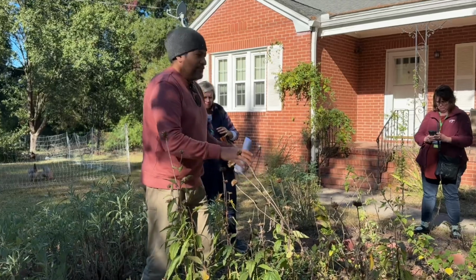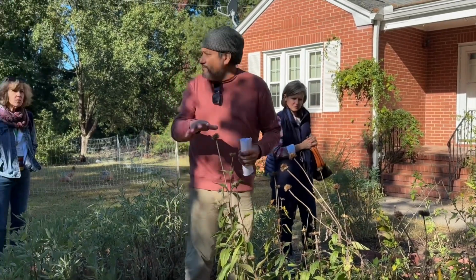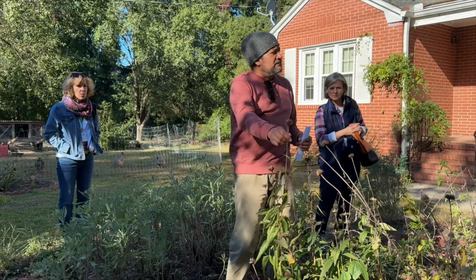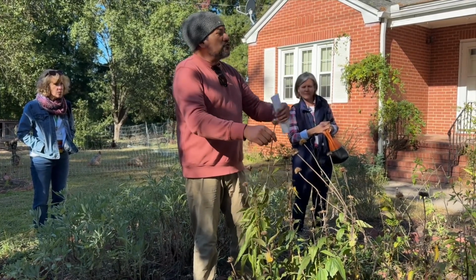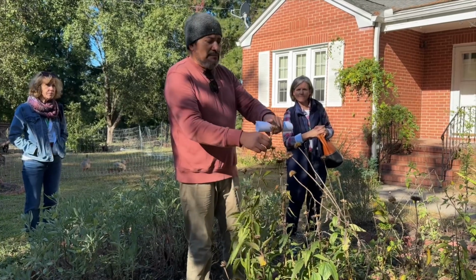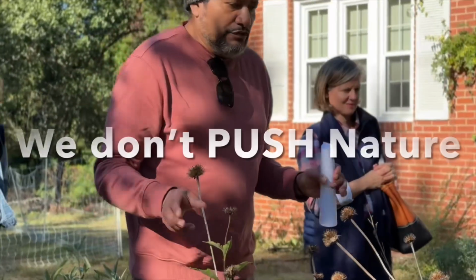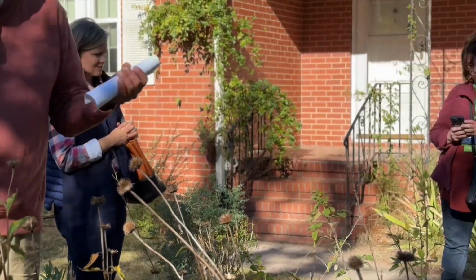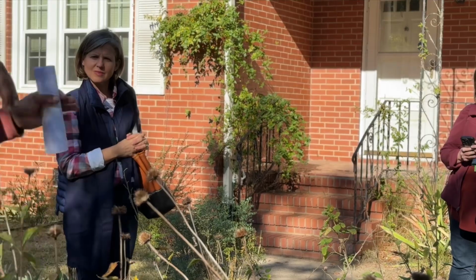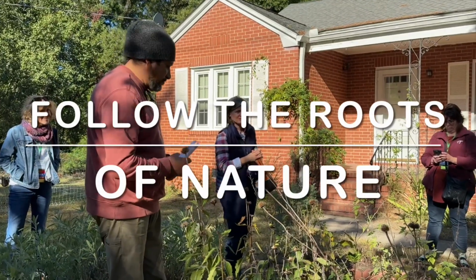You support pollinators. This is the echinacea, right? So we leave the seeds here, and we harvest them until spring, because through winter some birds come and eat the seeds, right? So we don't push nature. Sometimes people are like, oh, but this is ugly. You know, you need a nice garden. We don't care about that. We follow the rules of nature.